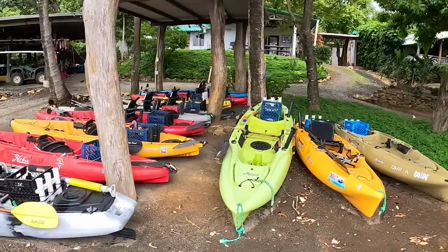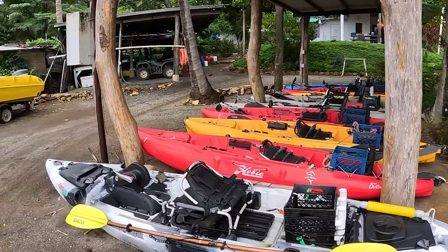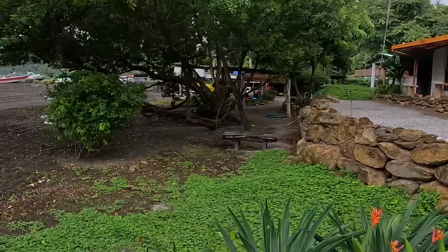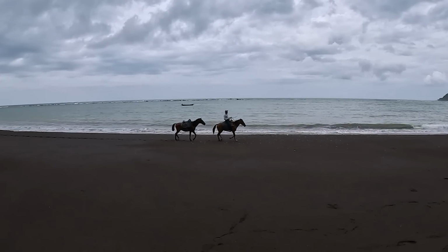Oh, look at all the kayaks. We got like 15 over there, 20 Hobie Outbacks or something like that. Yeah, we'll launch out of here. Where the kayaks go, the fillet table's over there. That's where we weigh the fish. Where the magic happens.